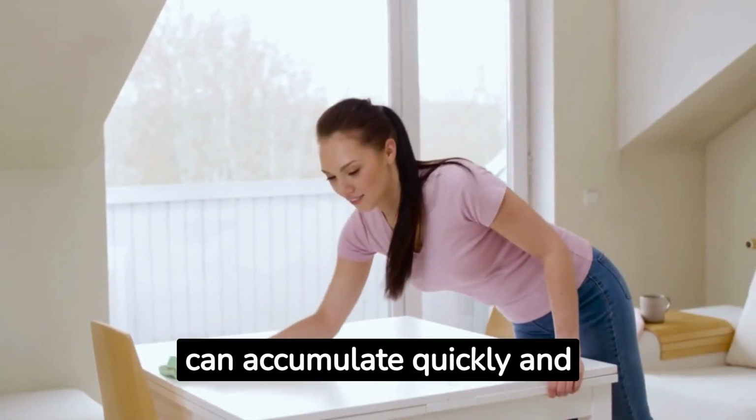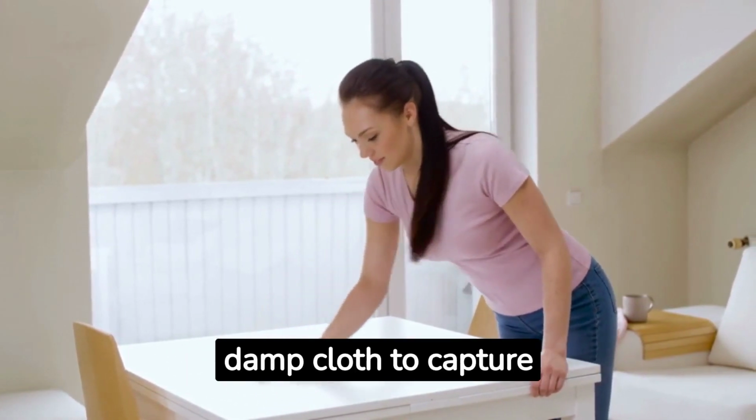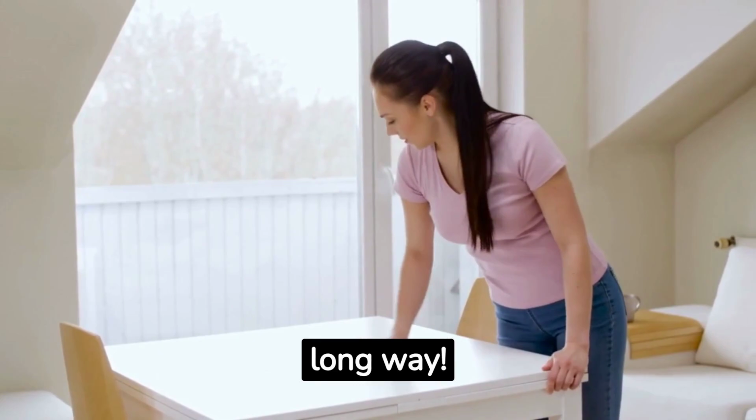9. Dust can accumulate quickly and harbor toxins. Instead of simply spreading it around, use a damp cloth to capture dust particles for a thorough cleaning. A little dampness goes a long way.